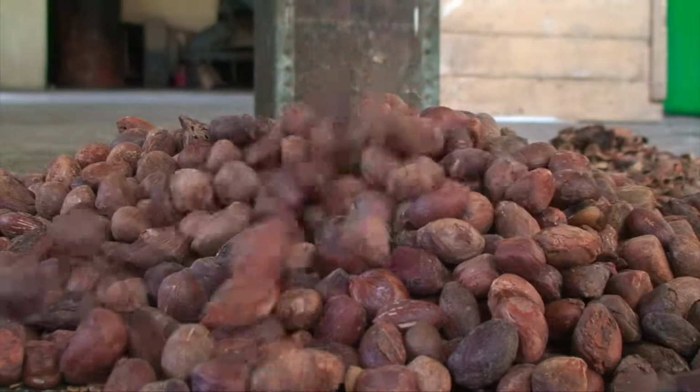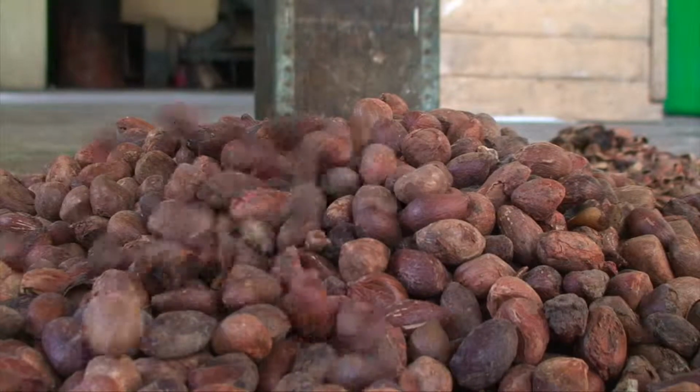There are many benefits of increasing the supply of Allanblackia in a sustainable way. Say if you are into cocoa, Allanblackia comes as a bonus. The benefits that the farmers get from Allanblackia are enormous.